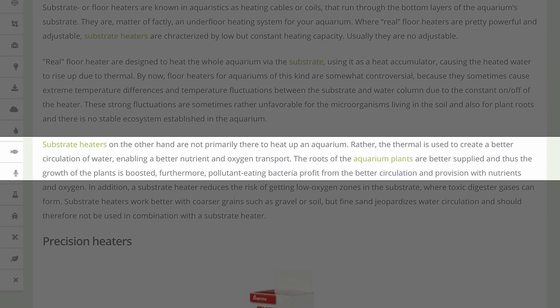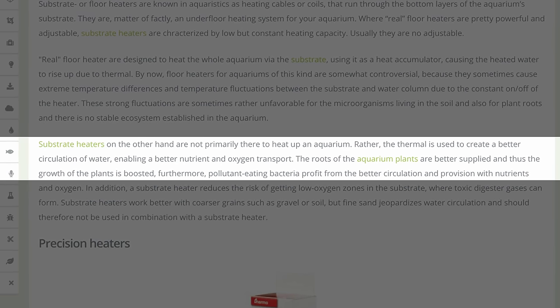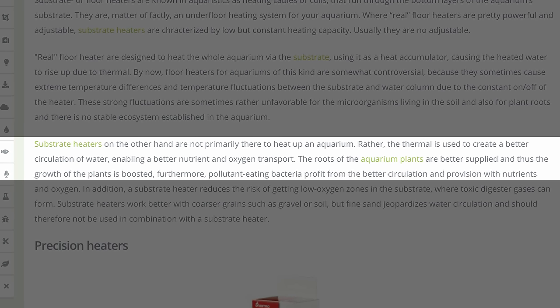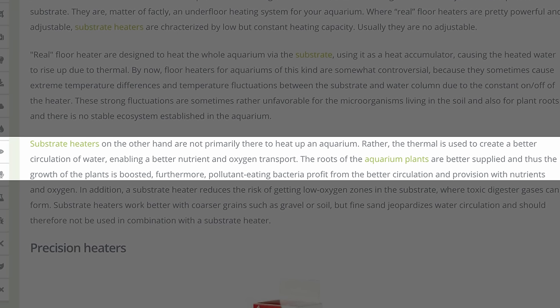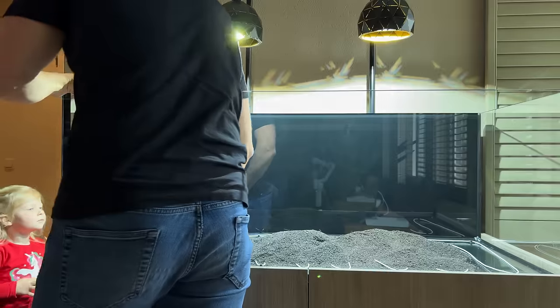Substrate heaters are not primarily there to heat up an aquarium, rather the thermal is used to create a better circulation of water, enabling a better nutrient and oxygen transport. The roots of the aquarium plants are better supplied and thus the growth of the plants is boosted. So we carefully laid out the heating cable and secured it in place with suction cups.